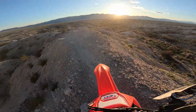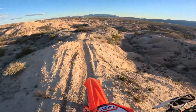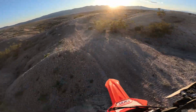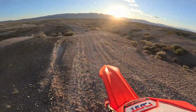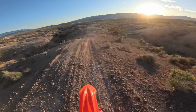So pretty impressive. The power is very progressive and linear, and it builds and builds and builds. I don't want to say that it's soft, but it's very smooth. And I kind of wanted something a little bit more aggressive. So we actually switched to a different power valve spring. We went to the green spring from the yellow, and it's a kit that's available for Beta for about 14 bucks. So not too expensive, and it definitely does change the character of the bike.